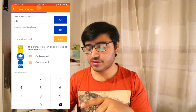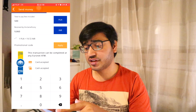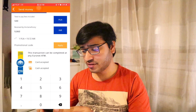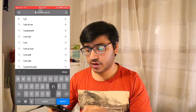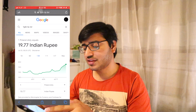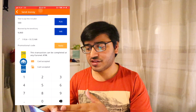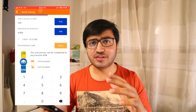So 500 zlotys, and they are telling me that the beneficiary will receive 9,860 Indian rupees. And the rate which they are giving is 1 zloty is equal to 19.72 Indian rupees. So let me just check this rate on the internet. So 1 PLN to INR. As you can see on the internet, 1 zloty is equal to 19.77 Indian rupees, and RIA is giving me like 19.72. So you can just see the difference between the rates. RIA is giving really good rates. I think this is one of the best rates I've ever seen.